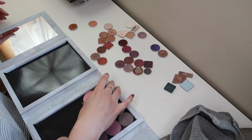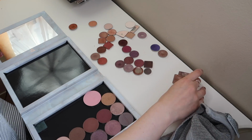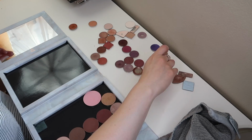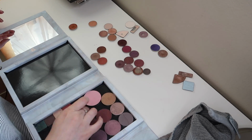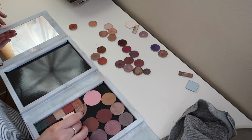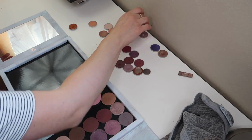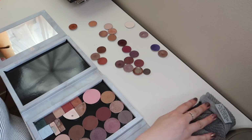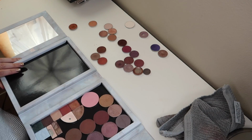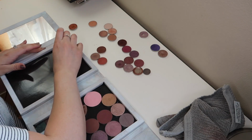Also pop the blush in here, and then let's go ahead and put the rest of the strangely shaped shadows in here. Okay, what do we have left? We have this guy. Okay, that actually worked out really well and looks pretty good. All right, now let's move on, obviously, to the other side.